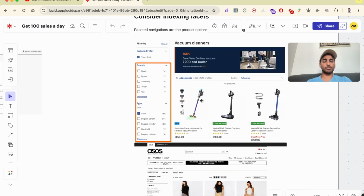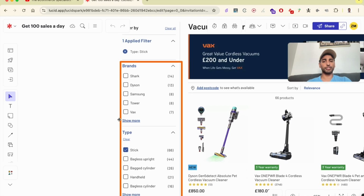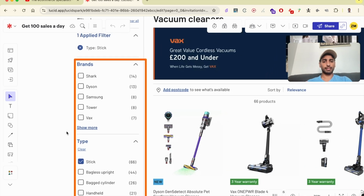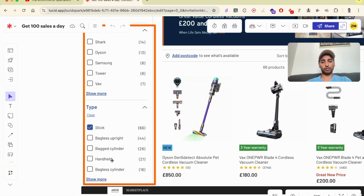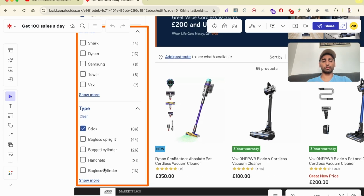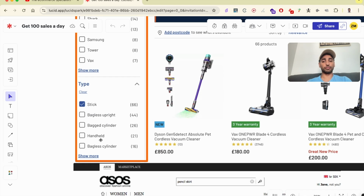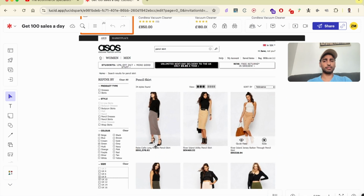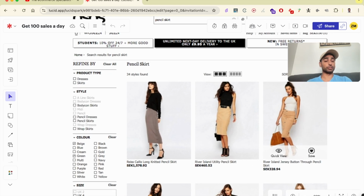Last but not least, for the SEO, consider indexing facets. So the faceted navigation are the product options you have on your page. So for example here, they're selling Hoovers, and these are their facets here. So they've got brands and they've got types. So they've got handheld. So if you're not indexing that, maybe you should index some of those facets. So you could have categories dedicated to Shark Hoovers, Dyson Hoovers, Samsung Hoovers, and then have some dedicated to handheld Hoovers. And it gets more complicated if you're an apparel brand. Essentially what I'd recommend you do is do keyword research first before you consider indexing those facets.